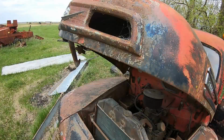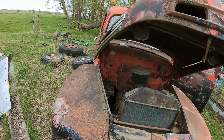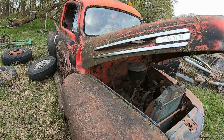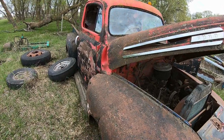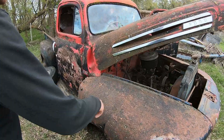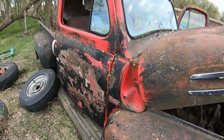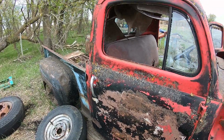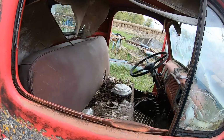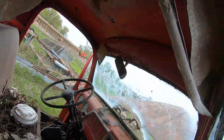Pretty much this truck is just a parts truck, and it's rough, but the motor's unseized. I'm surprised. So we'll put another hood on it, just kind of cover it up. I'm actually amazed, but yeah, let's get to work here before the rain comes. Rust through the roof.